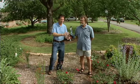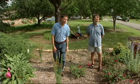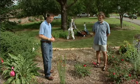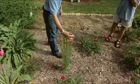Of course, coppice pruning is cutting back hard, close to the ground in the spring. The bird of paradise shrub is one of the great shrubs of summer because it does flower when it's really hot. And Olen, we've got a beautiful little orange flowered plant right here. Can you tell us about this?